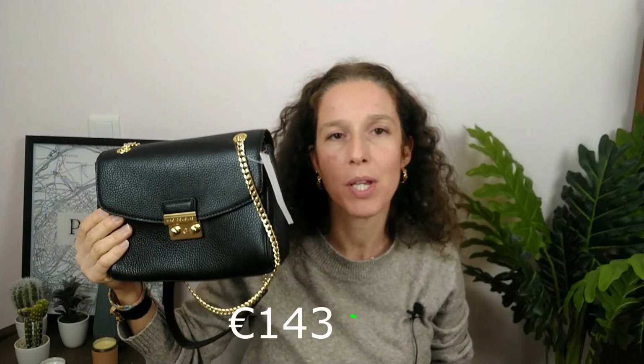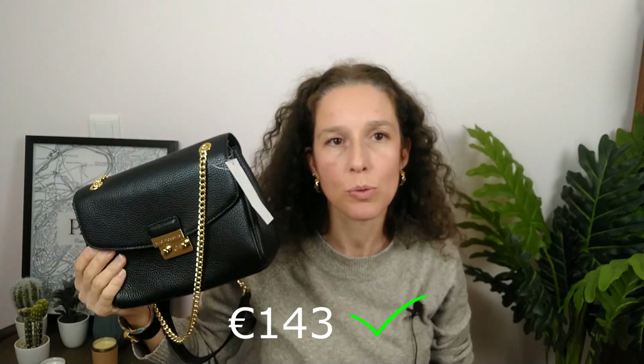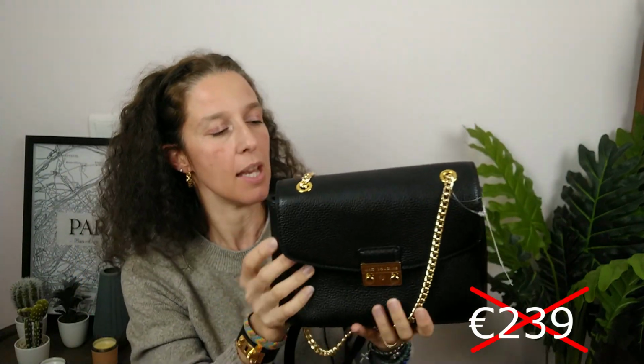So yes, the ticket, the 8 July. And I paid for this bag, all in leather, 143 euro. And in fact, the bag retails for 239 euro. So quite a bargain. And yes, I could not resist.